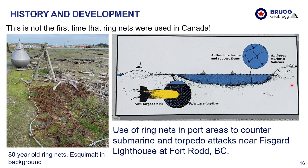Yeah, so they were worried about enemy submarines coming into Esquimalt here. And these are laying on the ground, 80 years old, near the Fisgard Lighthouse. And they'll still be laying there probably 80 years from now. So these nets work quite well for that purpose.